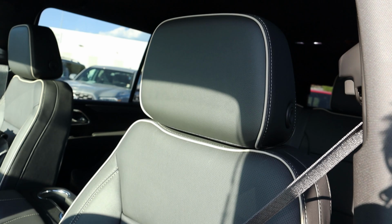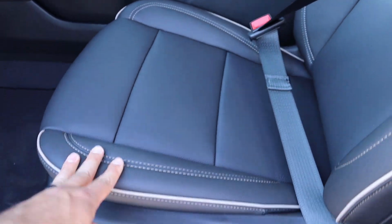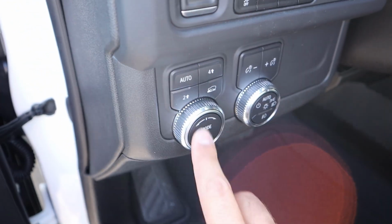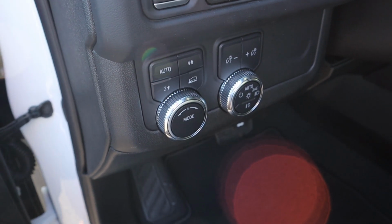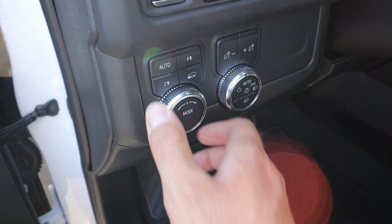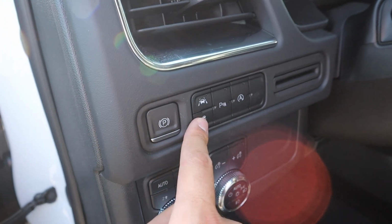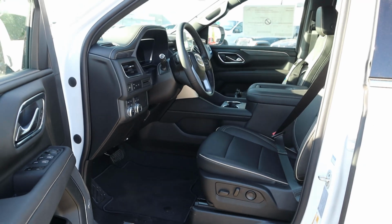Speaker for the Bose sound system, GMC logo. And then here are the front seats. Notice perforated down the center portion. And you guys can see the bottom. You've got your power adjustments. Pretty normal pedal layout. We have our light control here. Now as for the driveline select, we have our 4-wheel auto, 4-wheel high, and then 2-wheel high. There is no 4-wheel low, but there is like a hill climb assist, and then your drive mode select. As for the parking brake, that is for your lane departure, stability control, parking sensors, auto stop start, and let's pop in.